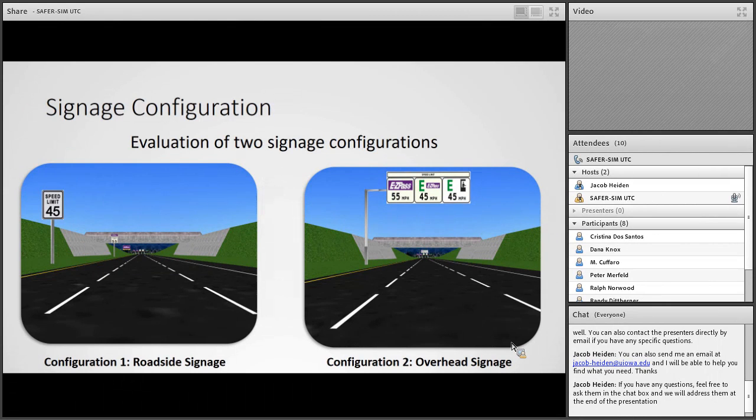Therefore, we created scenarios for these two configurations. Configuration 1 corresponds to roadside signage, which is the current signage used in the facility, and configuration 2 corresponds to overhead signage, an alternative that we have tested in this case, where the driver has information on both the type of lane that is available downstream at the plaza, ETC or cash lanes, and also the speed limit that should be observed according to the toll lane that they will use.